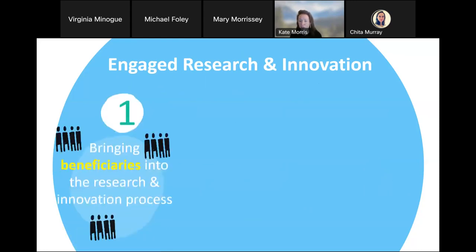So engaged research and innovation: what's it all about? Michael very beautifully discussed the whole area of public patient involvement, which is a vital space in this core umbrella. We look at engaged research and innovation as an umbrella terminology where we can bring everybody on board, get everybody involved and feel like they have a role to play. And that includes all beneficiaries of research and innovation, including patients, but also policy officials, service providers, clinicians, practitioners, citizens, across citizen science, that whole agenda.